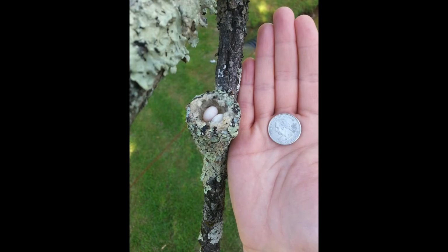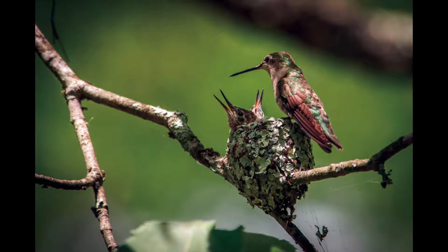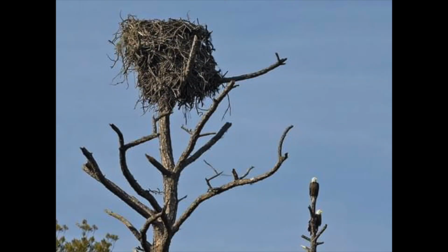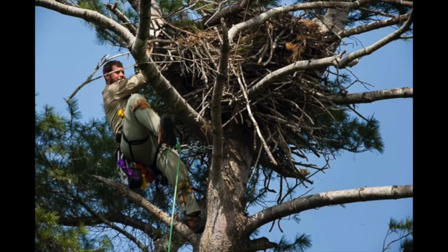The smallest bird's nest looks like this. This is the smallest nest, a hummingbird nest. Look how small it is when you compare it to a quarter. There's the mama sitting on her eggs. And there are the new babies. And the largest bird's nest looks like this. The largest nest is a bald eagle nest. Take a look inside the nest at the brand new babies. Here's a picture of what the nest looks like right next to a man.